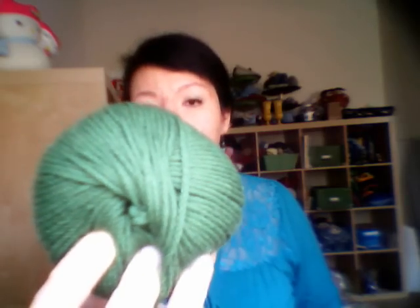Let me just show this one next. I got 2 skeins of the green and 1 skein of the cream. And again, for each skein, they sent me a bag of 10. That means I have 20 of the green and 10 of the cream.